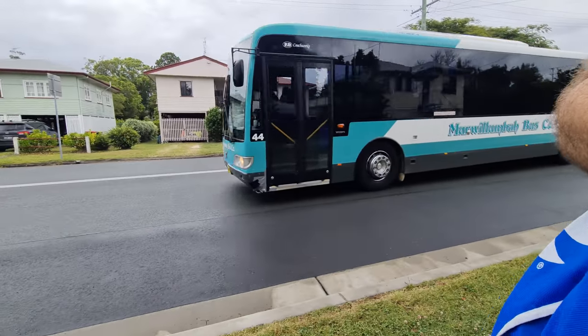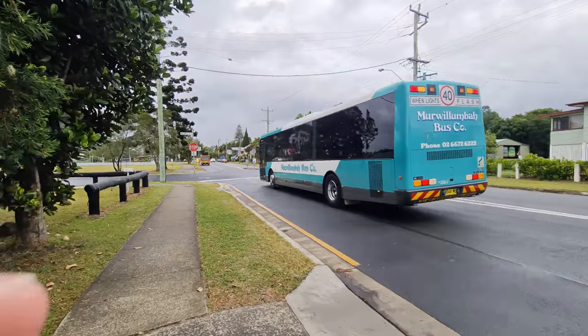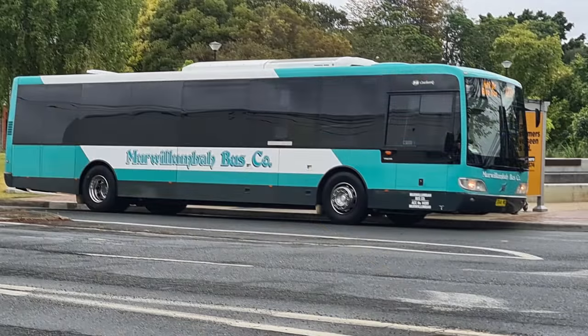After travelling around the Tweed without a car, I made my way to Murwillimbah to catch this bus, number 44. A Volvo B7RLE with a P&D Coachworks body. Let's have a quick listen to it now before the loudmouths COVID conspiracy theorists manage to drown out an already loud bus engine.